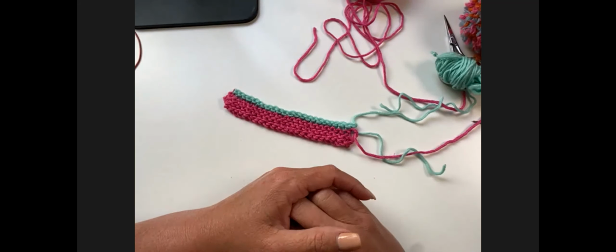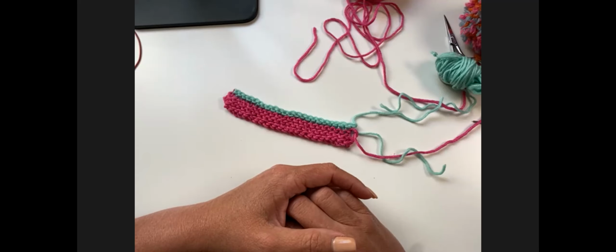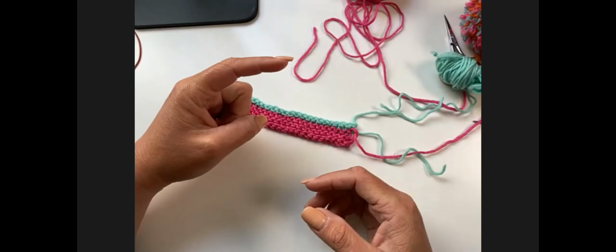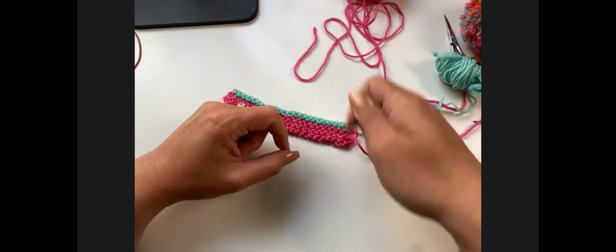Yep. Okay. Right. Last question, Teresa said, is the method you use today called English, and which method do you prefer when you are not teaching a class? I am a continental knitter because I was first a crocheter. So I'm more comfortable holding the yarn in my left hand. And yes, today's method, that was English.